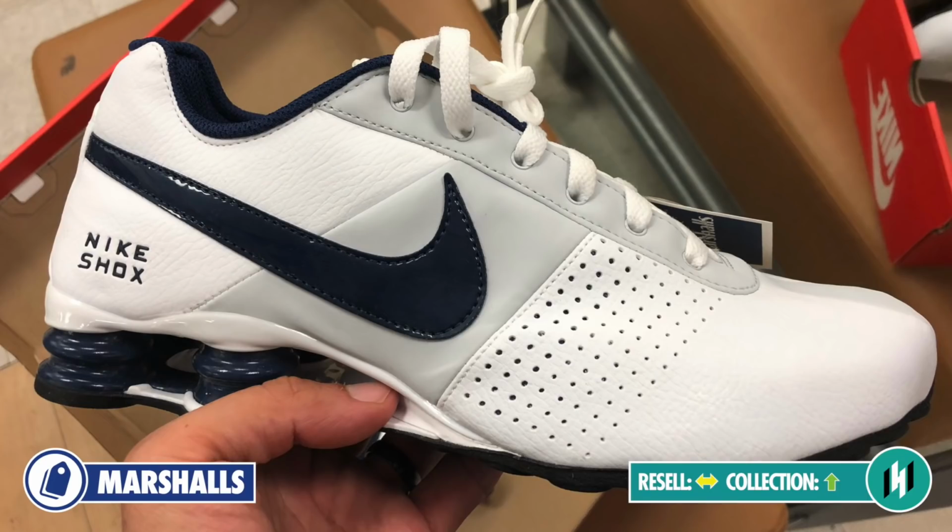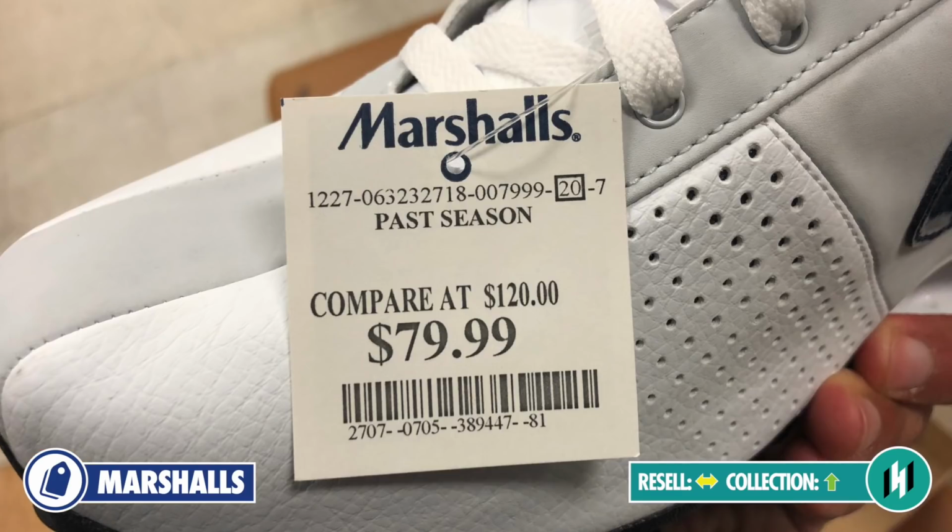Let's talk about this shoe. Men's Nike Shox Deliver, not the Shox Gravity. This is the more popular Shox that people have been wearing, especially when they came out in the 2000s? Anyway, $79.99, compare at $120. But the problem with this shoe is the price. 80 bucks, you're already spending quite a bit.